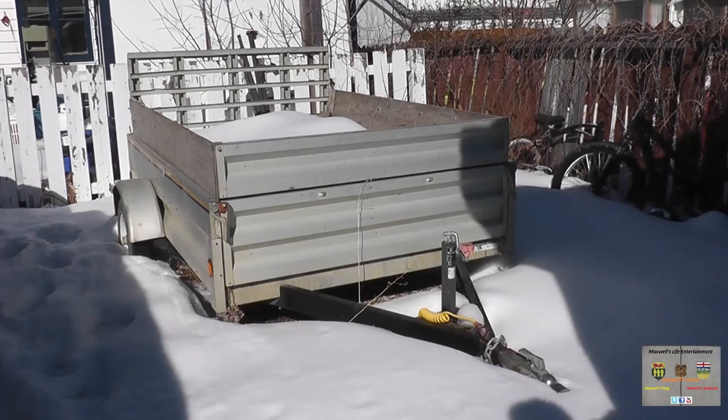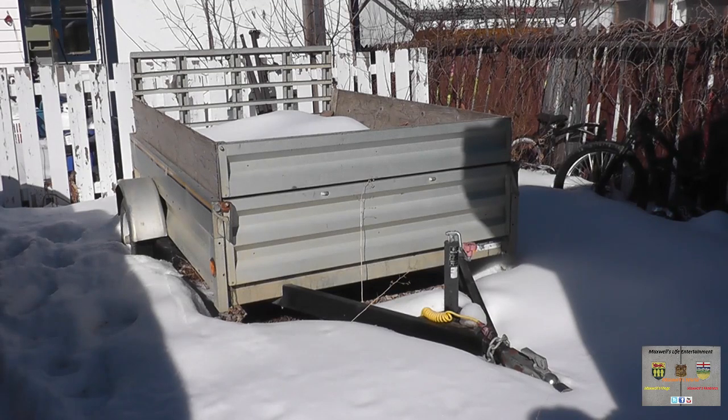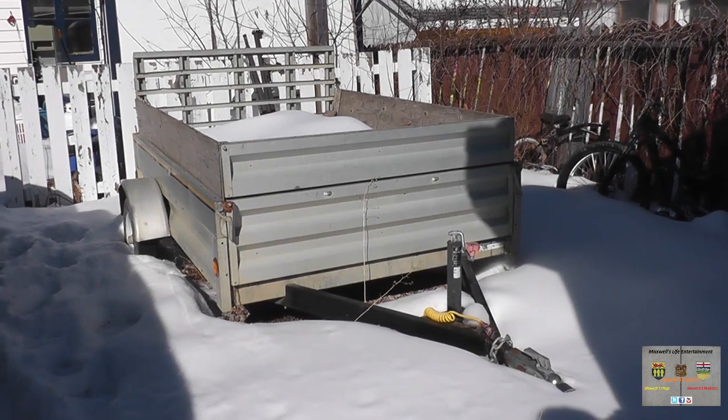Well, there sits the Marathon trailer once again. It still hasn't moved since probably November or so of last year. As you see, it's like three-quarters full of snow. There's some wood underneath from the wall I tore out of the basement that I still need to haul away.